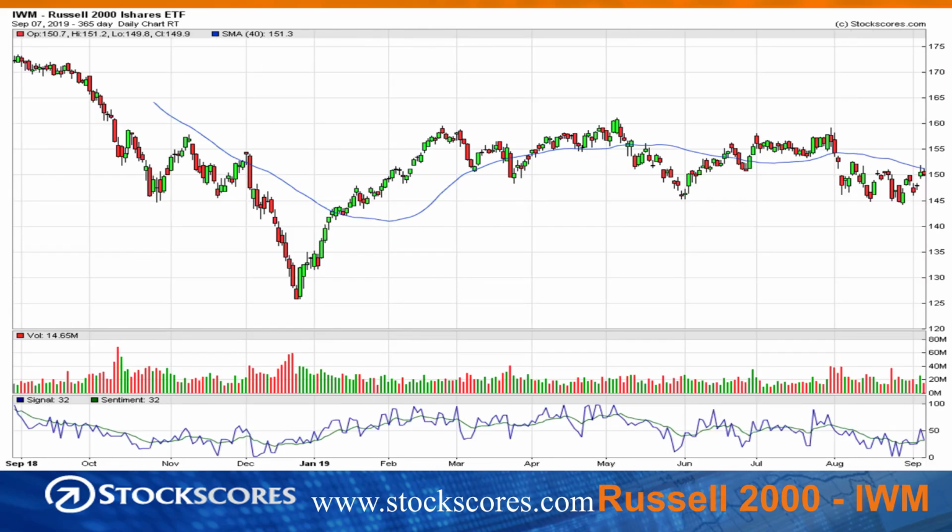Looking at the Russell 2000, it's really not participating, as it really hasn't been for some time. The small caps are not getting too much attention from the buyers. It's not a terrible chart, it's just not showing any signs of life. We're stuck in this sideways range until we can break through resistance here. I wouldn't get too excited about the small caps.